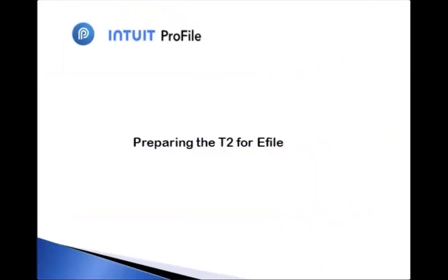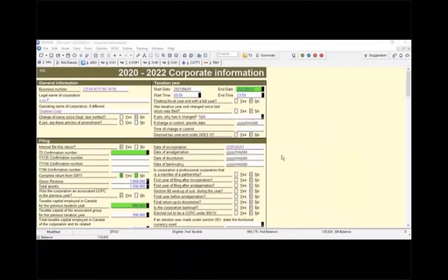Preparing the T2 for e-file. Now that you have completed your T2 corporate tax return, you are ready to e-file your return. In order to e-file your return, you will either need your e-filer ID and password or use a web access code. So first, let's look at the e-filer ID and password.